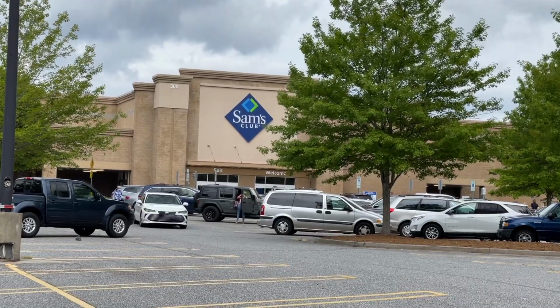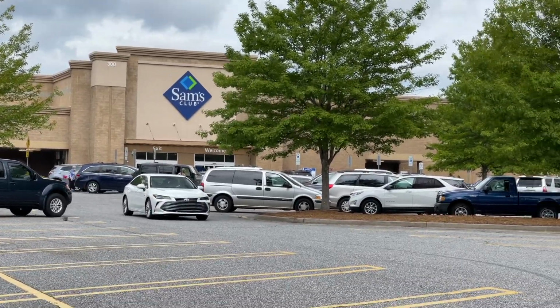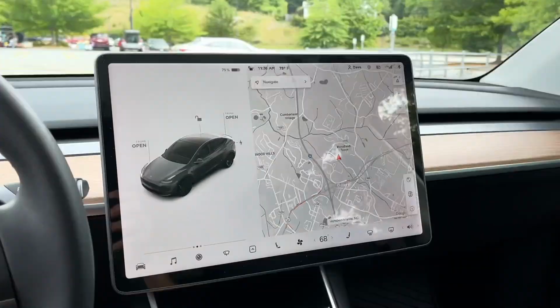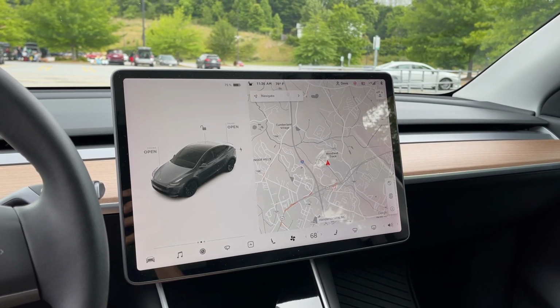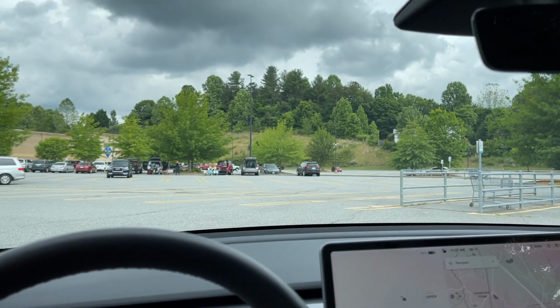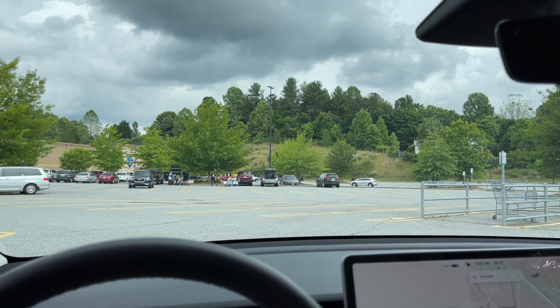I'm sitting in the Sam's parking lot here waiting for my buddy to show up. He's due any minute. This is our rendezvous point. We'll exchange our stuff and I'll get on the road here. It's still overcast here today. I think it may even rain. I can't quite tell.